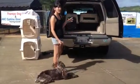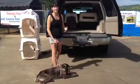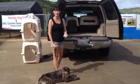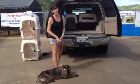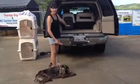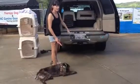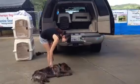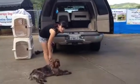Even if you have him go in, start the car briefly, then turn it off, bring him right back out and give him affection or treats or toys even, since he loves that so much, for being such a good boy and going into the vehicle when you asked him to. He's down here relaxing. He does have a harness on, so he's quite comfortable.